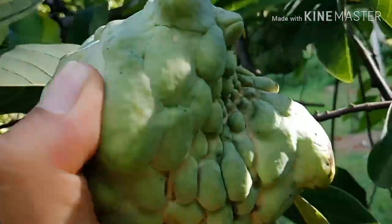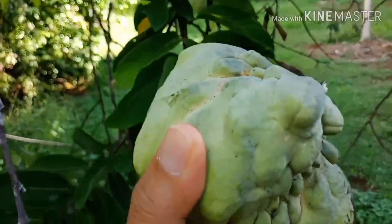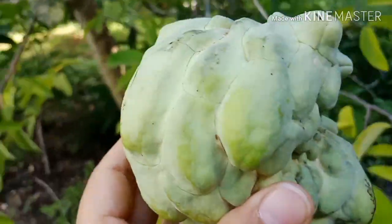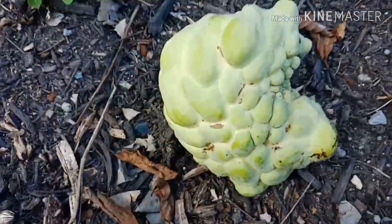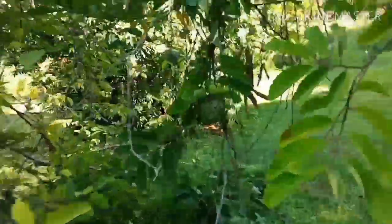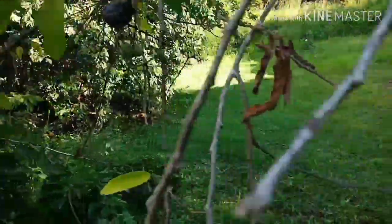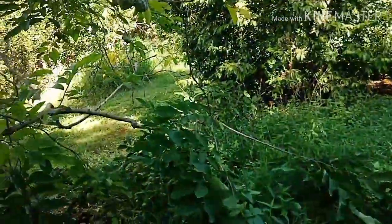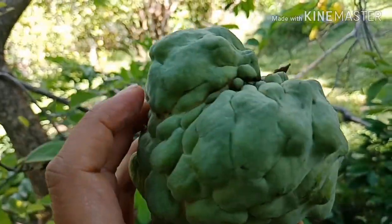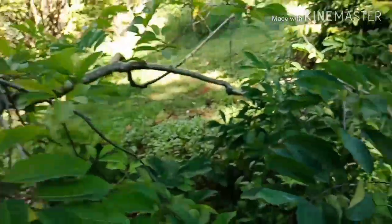Wow, it's also ready. Oh, can you see that? When it turns to yellow, it's ready, guys. Wow. And it's not a lot of seeds. Walang daming seeds, guys, that custard apple. I want to get that big one there. So they planted also custard apple here, and oh, there's one, guys, here. Look, there's one. I can pick that. Whoa, look, it's almost ready.